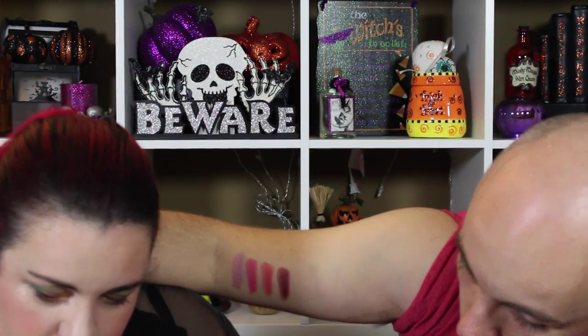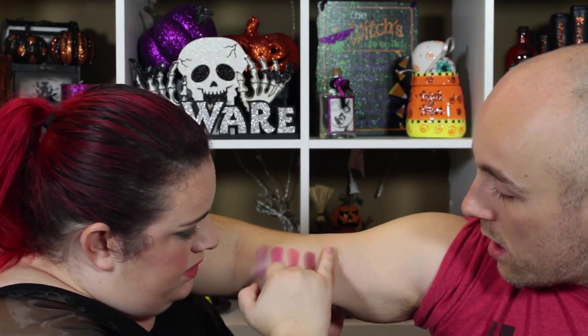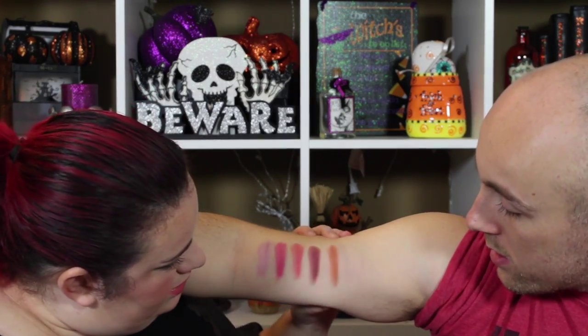Then we have Harpsichord, which is the color that I'm wearing over top of the next color all over my lid. This is a gorgeous metallic. It looks like a metallic rose gold. I'd say that's like a copper. It's beautiful. It's a very nice copper.